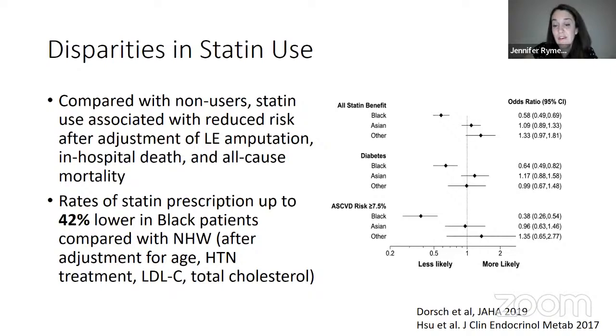And so this is a forest plot that I often like to show, showing your ASCVD risk greater than 7.5%. Blacks are less likely to get statins when they have that, when they have diabetes, and when they have any indication for a statin benefit. So lots of opportunity to think about how we get statins and other medical therapies to the population that we know is the highest risk for having morbidity and mortality as related to PAD.